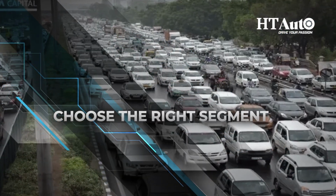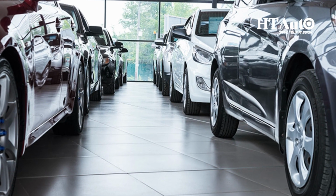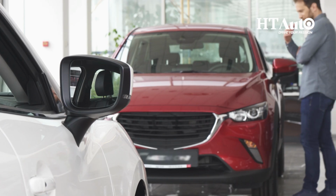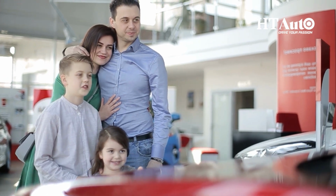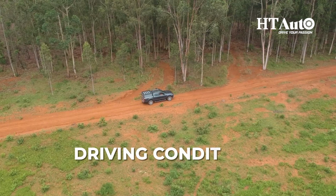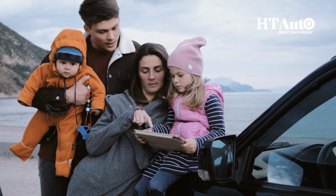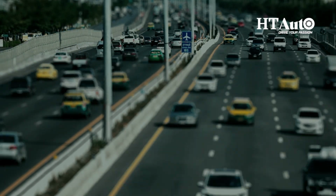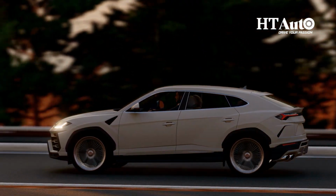Next, choose the right segment. There are a variety of car segments available in the Indian market, from hatchbacks to sedans, SUVs and more. Consider your needs and preferences, such as the number of passengers, fuel efficiency and driving conditions, to help you choose the right segment. For example, if you have a family of 4 to 5 members and want a car for city driving, then a hatchback or compact SUV could be a great option for you.